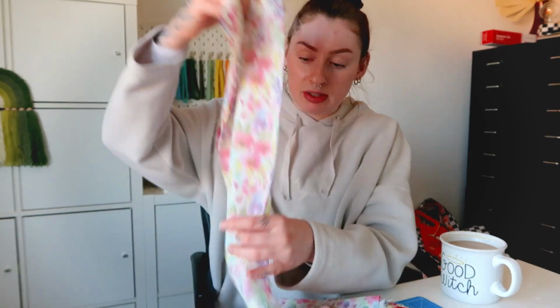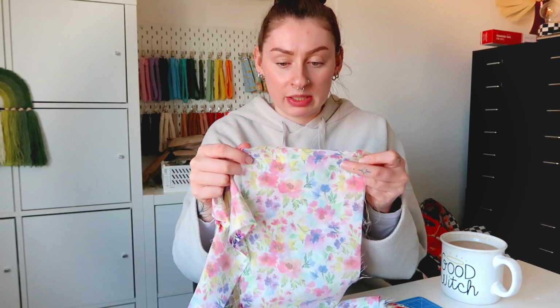I did find a couple of pieces, 2XL strips that I've already cut up, and I have already sewn and put the labels in, which is amazing. So I'm gonna get a bunch of these sewn up now. But I've just bought some boxes from B&M.